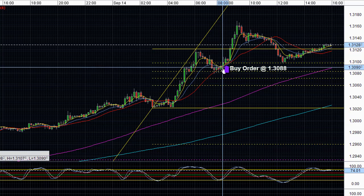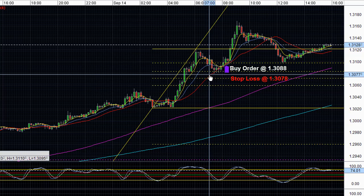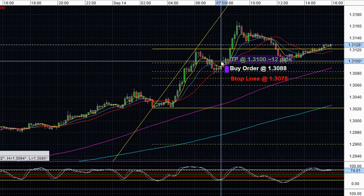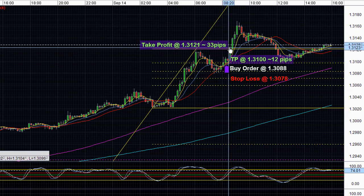possibly around 30.88. And then I would have placed my stop loss on the other side of this support right here at 30.78. And then I would have held on to my position until it reached the 3100 psychological level for about 12 pips. Or I could have held on to it until it reached this resistance at 31.21 for about 33 pips. But if I really wanted to take advantage of this strong risk appetite and the upside momentum, then I could have held on to the trade.